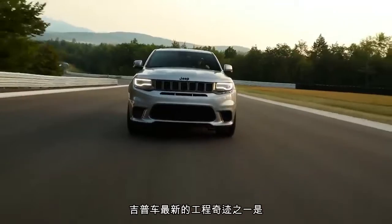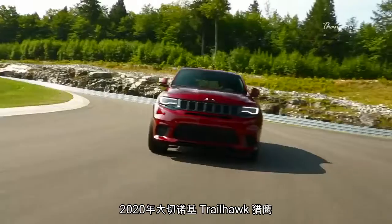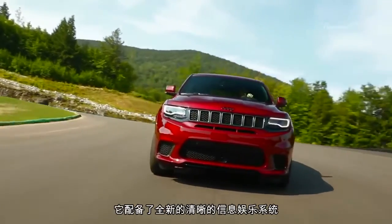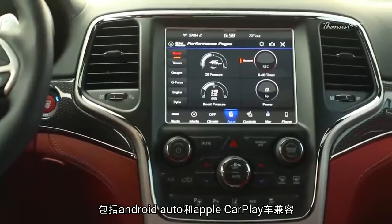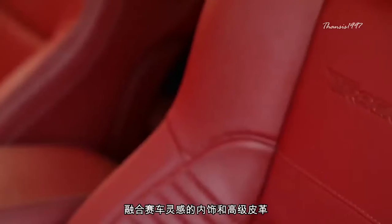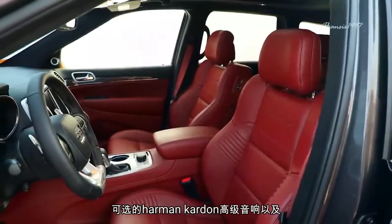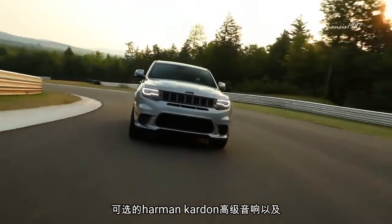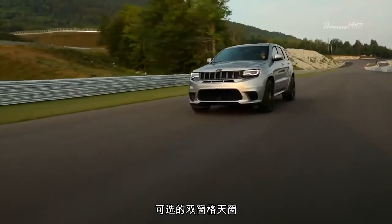One of Jeep's latest pieces of engineering marvels is the 2020 Grand Cherokee Trackhawk. It comes packaged with a crisp-looking infotainment system, which includes both Android Auto and Apple CarPlay compatibility. Racing-inspired interior with premium leather, optional Harman Kardon premium audio, and also optional dual-pane sunroof make sitting inside the Trackhawk invigorating.